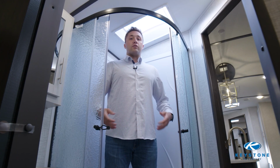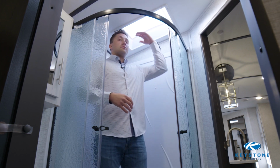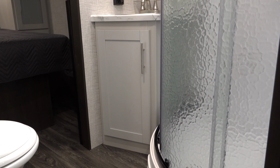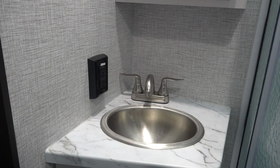I'm standing in our shower so you can see how much room we actually have. I'm 6 feet tall and there's plenty of space and extra natural light with our skylight. On top of that, we have a porcelain toilet with foot flush, corner shelves, and a corner stainless steel sink.